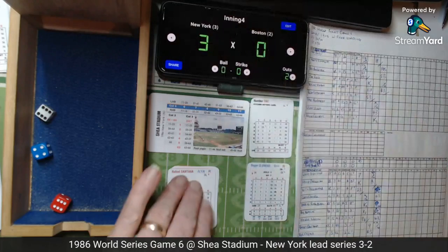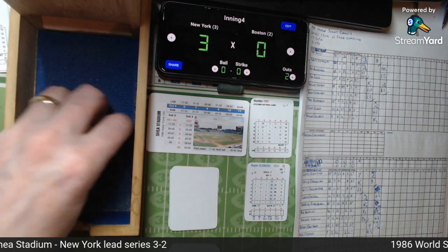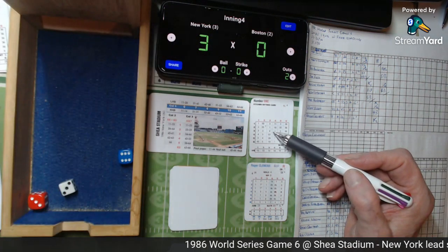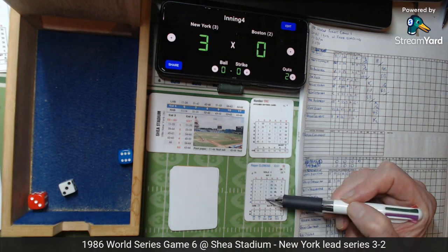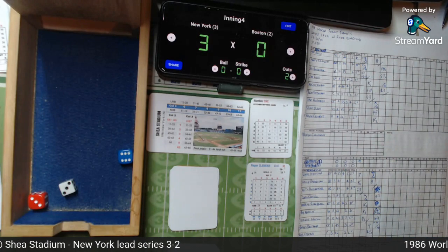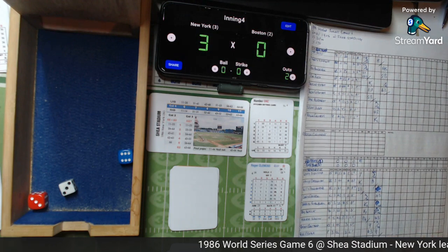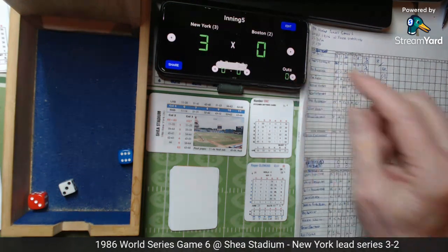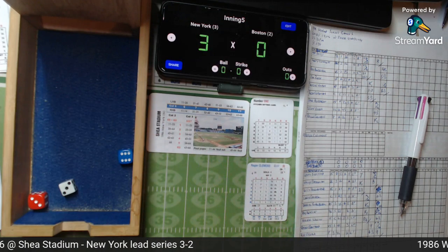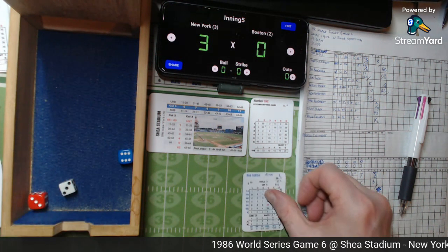But the third run comes across the plate, and up comes Bobby Ojeda. Grounded out to second in his first at bat. 3-3 is a 4. 3-6 is a 2. So that's a 6 on a 3. And he's going to fly out to Dwight Evans, who takes the catch in right field to bring that inning to an end. But after 4, the Mets take a 3-run lead and a hold on the World Series.